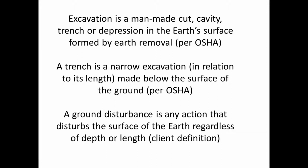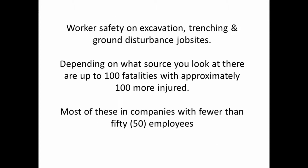A trench is simply a narrow excavation in relation to its length, made below the surface of the ground, and that's per OSHA as well. Ground disturbance is any action that disturbs the surface of the earth regardless of the depth or the length, and that's really a client definition. We have worked on some job sites, done the safety representation, where dragging a simple garden rake across the top of a gravel pad is considered a ground disturbance.